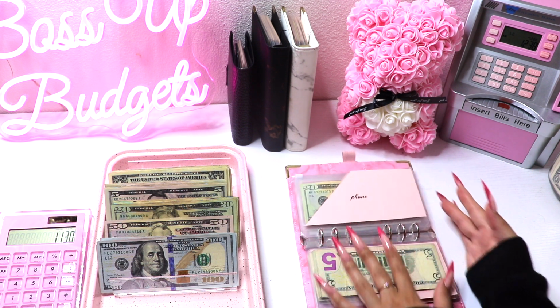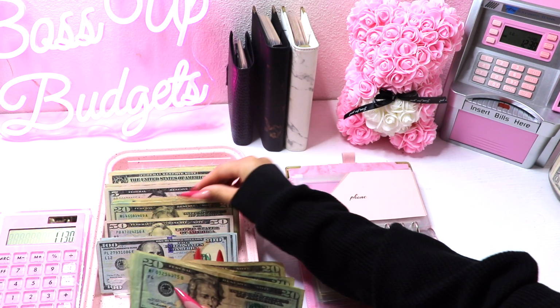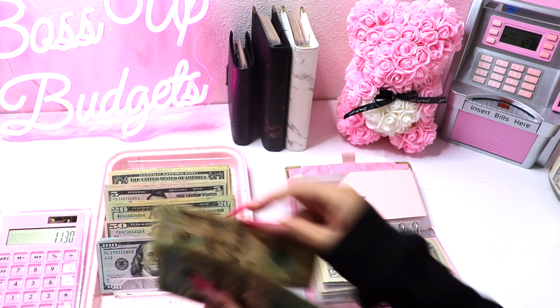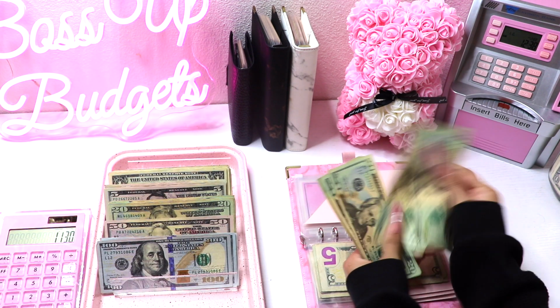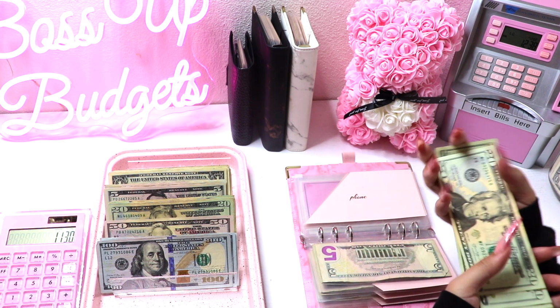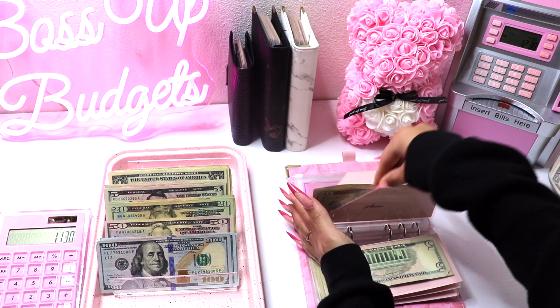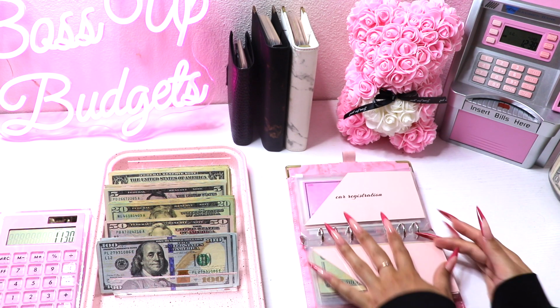Next is my phone and it is getting 20, 40, 60. Now it has 20, 40, 60, 80. All right, and that is it for my recurring expenses. Then we're gonna go into my fixed expenses.